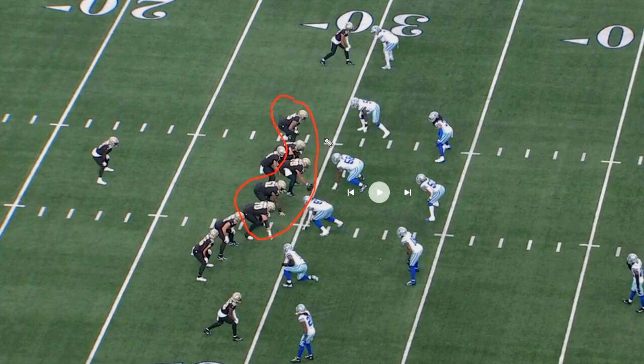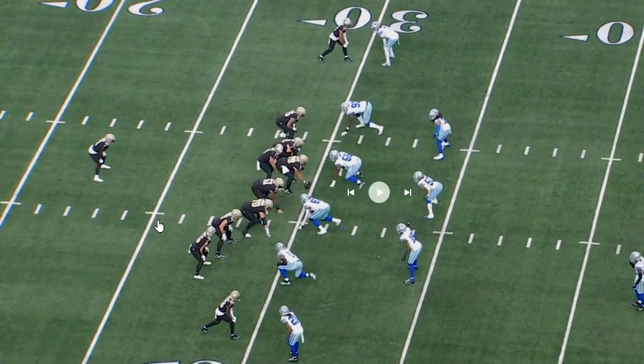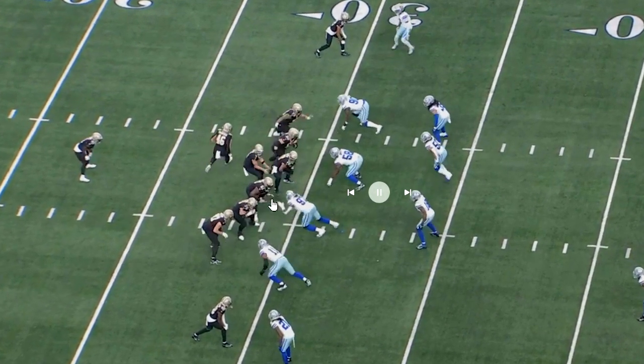I had a lot of questions coming into the season. How well was this offense going to play together? Man, they are hitting on all cylinders right now. Watch this play here. We're going to get a tight end, cutting across the screen, getting back to that left side of the formation with 46.